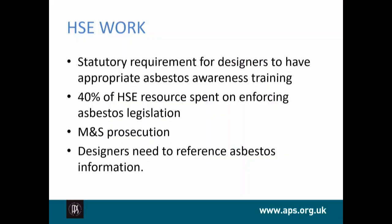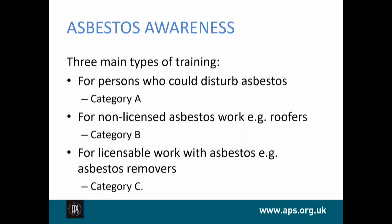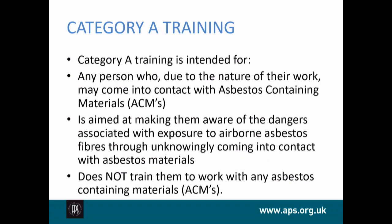In terms of the HSE's work, there's a requirement for mandatory training for designers. You'll hopefully be familiar with the prosecution of Marks & Spencer's, where they got that balance of productivity against asbestos management wrong. I think it was a £1.2 million fine, and the information about the training is there, which you can find.